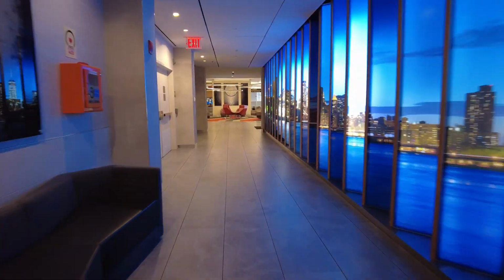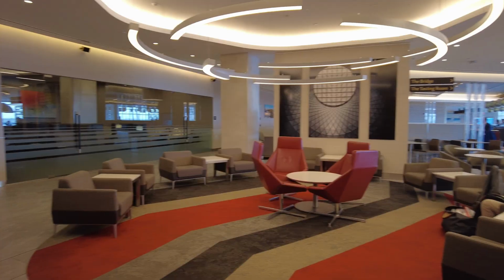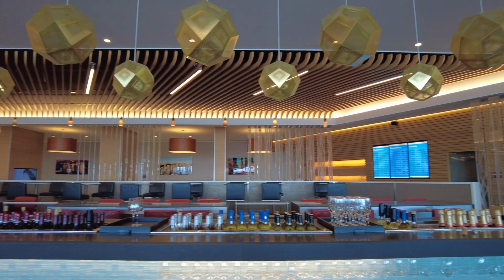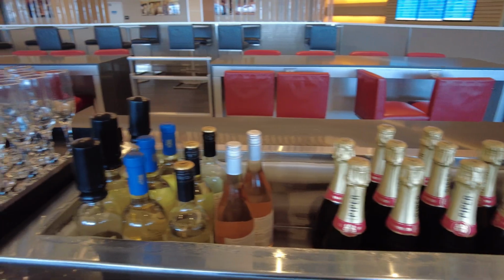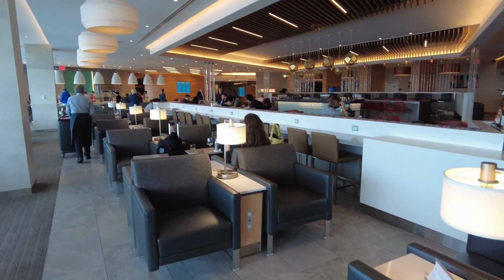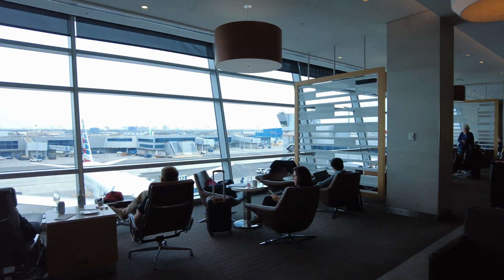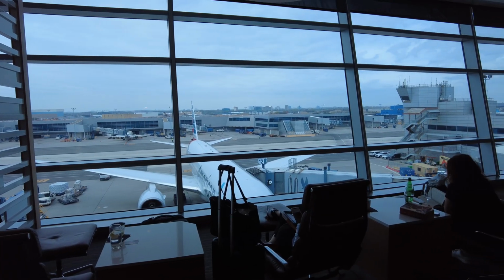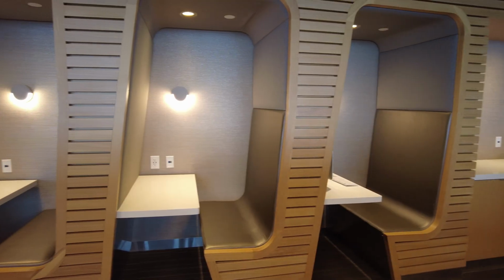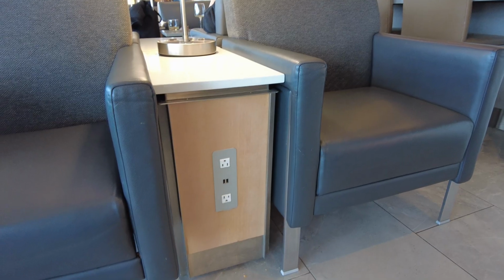As you enter down this long corridor, it opens up to reveal the lounge, and ahead is the central bar feature. There's a bunch of self-pour champagne and wine here, with high stools and other seating behind. There's plenty of places to get comfortable, and huge floor-to-ceiling windows with views of the ramp. You'll want to grab these front row seats if that's your kind of view. Throughout the rest of the lounge, you'll find USB-A and American charging sockets.